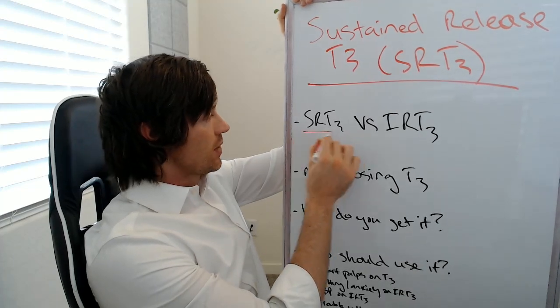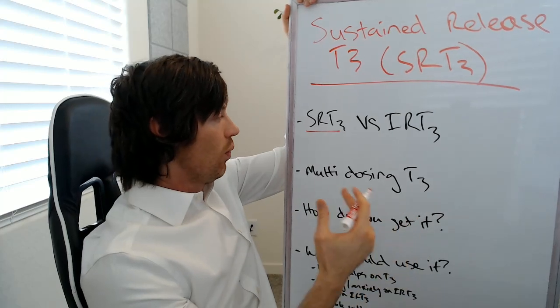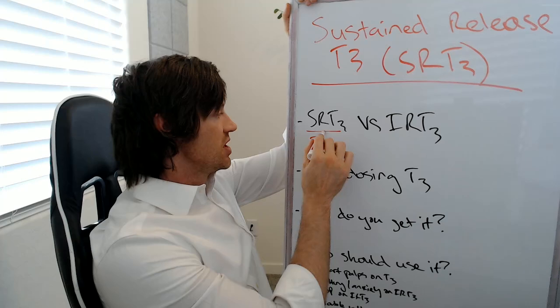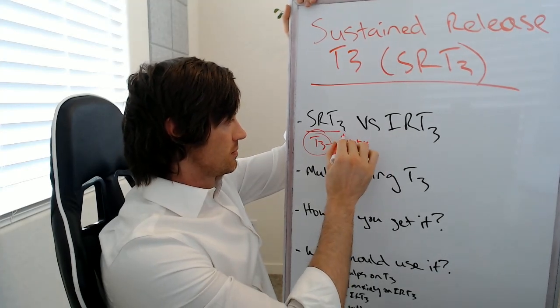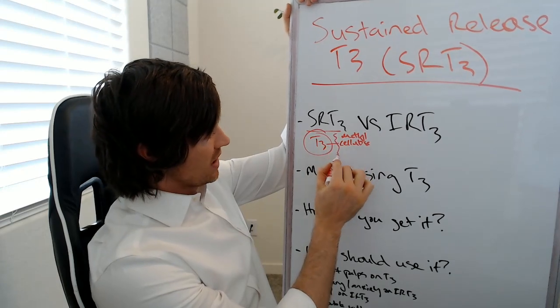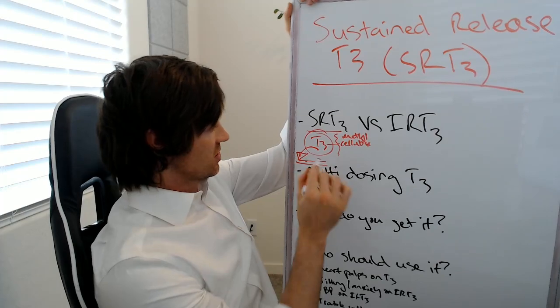So SRT3 stands for sustained release T3. Now, what it really is, is a way of binding T3, which is the strongest and most powerful thyroid hormone, to something, in this case, usually cellulose or methylcellulose. What it does though is it takes a little bit of time for your body to break this bond and then to absorb the T3 into your bloodstream. Okay, so you can imagine that's your bloodstream and it gets in.